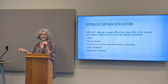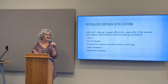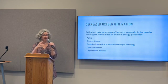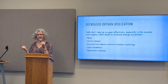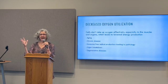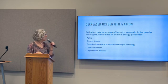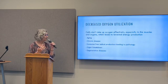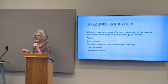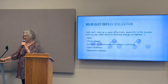It happens when we have chronic dis-ease in the body. It happens if there's excessive free radical production, and then we get pathology. Free radicals are like, I like to think of it as when iron gets exposed to the elements and it rusts, that's like a free radical. It causes organ breakdown, and also degenerative diseases. So that's decreased oxygen utilization.